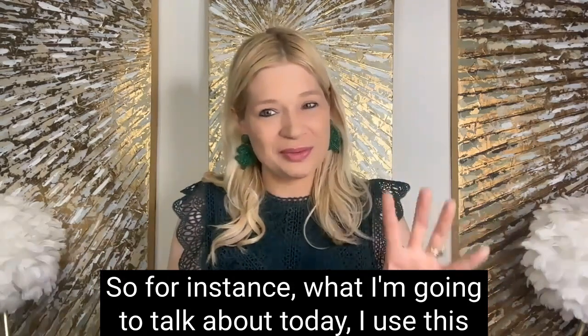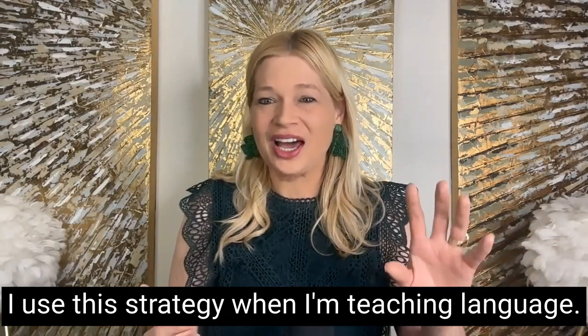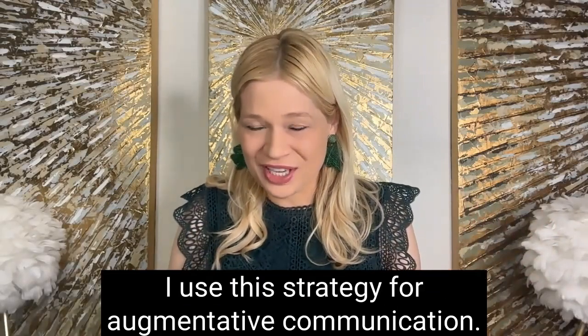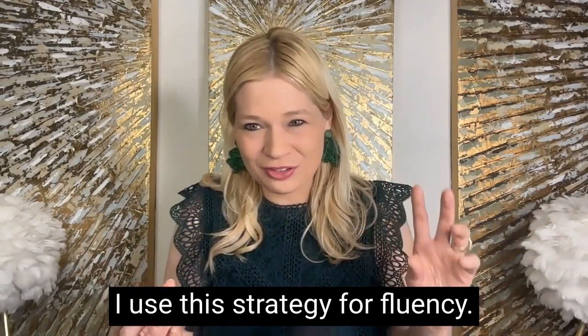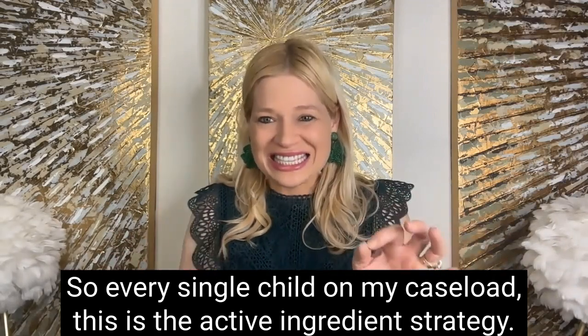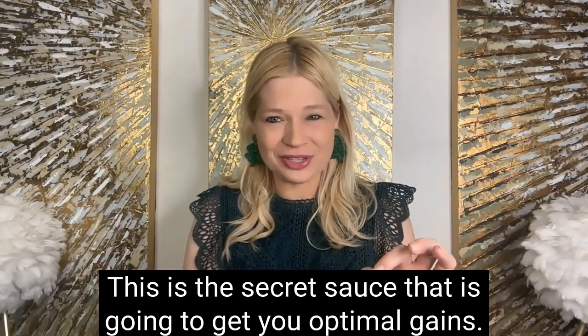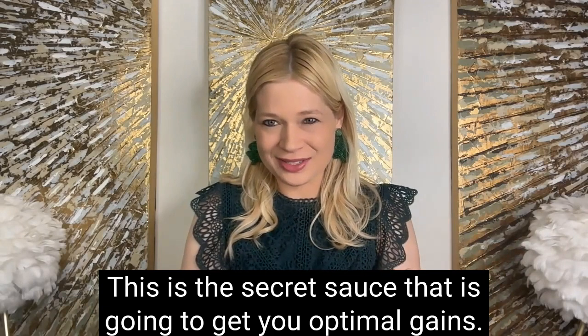So for instance, I use this strategy when I'm teaching speech. I use this strategy when I'm teaching language. I use this strategy for augmentative communication. I use this strategy for executive function. I use this strategy for fluency. So for every single child on my caseload, this is the active ingredient strategy. This is the secret sauce that is going to get you optimal gains.